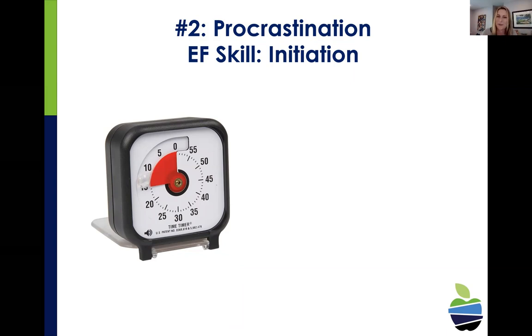So this is actually one of my favorite timers. It's called the Time Timer. You can get it on Amazon. And I like it because there's this floating disc. So for kids that don't have great time management, that disc really helps them to visualize time. Now, you can use a timer to help kids get started three ways.